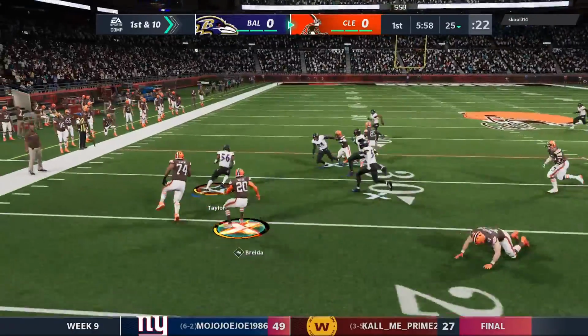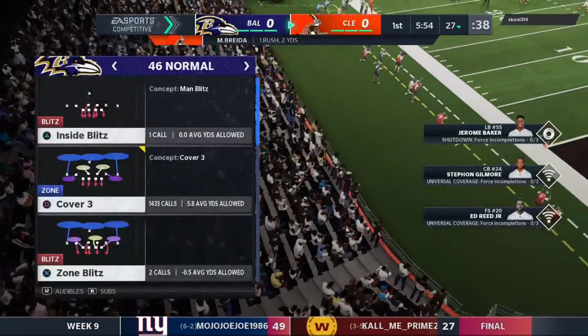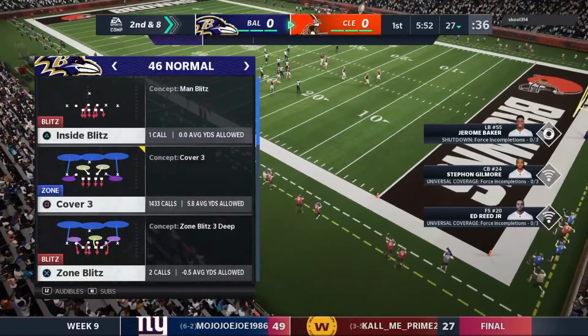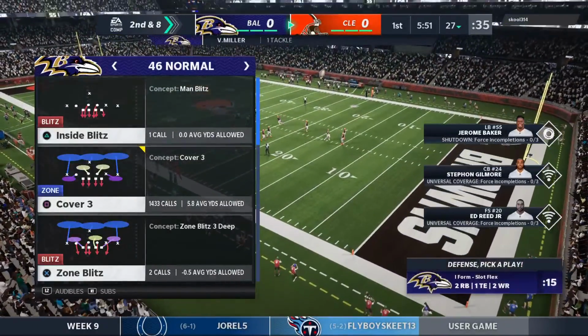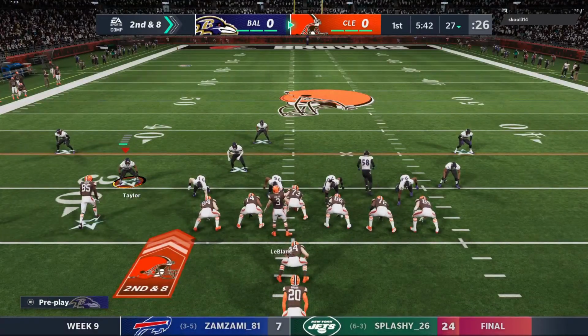For the first time here with Matt Breida. And he's upended after a gain of 2 out to the 27. Breida, the ball carrier. Oh, that's a real nice job there by the defensive front. They just engaged and held their ground. But how about the guy who made the play?